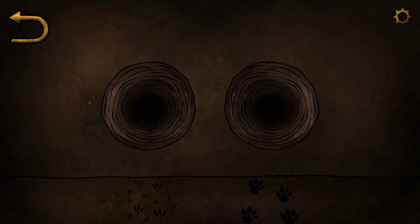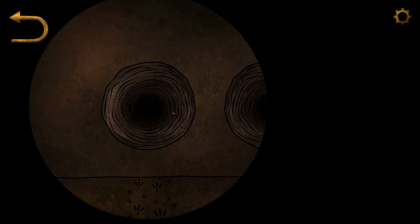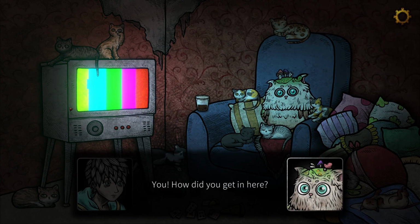These? No! Okay, and then this, and then... You guys, I don't remember what else they had on them. Oh, it was the mushrooms. Oh, what was it this?